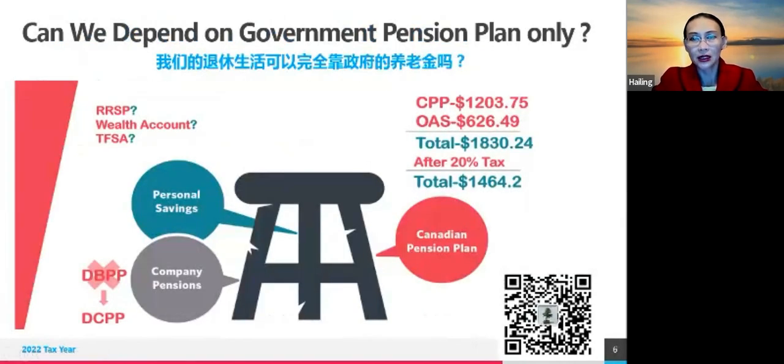And we say why we need to create our own individual RRSP. The main reason is that we cannot rely on the government for our retirement, because the government QPP, CPP, OAS all together after tax pretty much maximize this government pension and only get about $1,500. It's far from enough. Just consider the pricing of all the food and also the inflation.